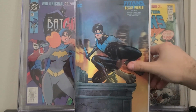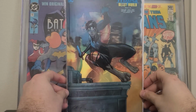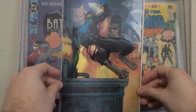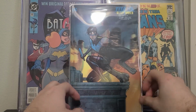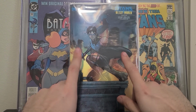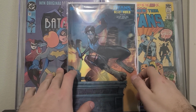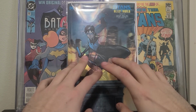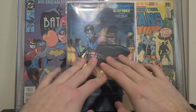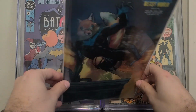Next one up is, sorry, didn't mean to bump the camera. This is the final issue of Titans Beast World, and I did get the lenticular cover with Nightwing on it, like I've been doing with all the other covers. And let me just say, very, very unique story. Really do like it. And it does kind of prove that if Beast Boy were to turn evil, he could basically just destroy the entire world. Because, let me just say, this story is just phenomenal. I really do like it, and I recommend you guys check it out.